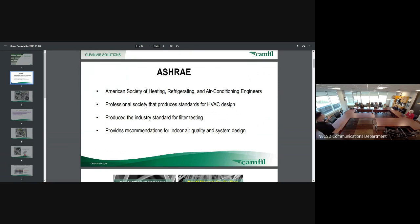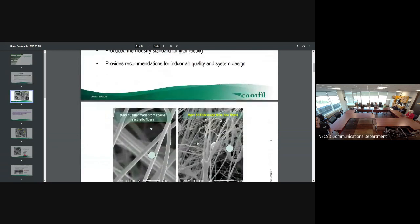So ASHRAE, the American Society of Heating, Refrigeration, and Air Conditioning Engineers, they really put out standards for HVAC system design, indoor air quality considerations, and provide recommendations that are typically adopted very similarly as policy throughout the state, or excuse me, throughout the country. And I will demonstrate some of their current policies and how those really are mirrored by the state of New York and pretty much states across the country adopt ASHRAE's recommendations.